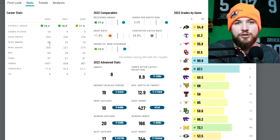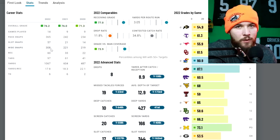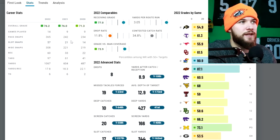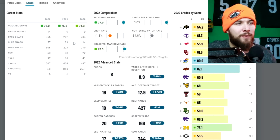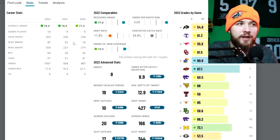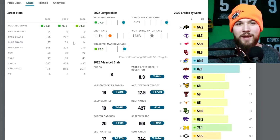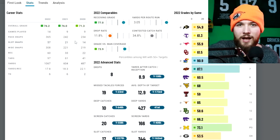And as we see, he is that traditional X wide receiver. He's not really going to play much slot for you. 308 wide snaps in 2022, only 57 from the slot. And overall, through the past 3 years, he hasn't played many slot snaps. And the Packers likely will be without a slot receiver if they don't end up bringing back Randall Cobb. So someone like Jordan Addison or Jaxon Smith-Njigba or Zay Flowers might be a better fit if you plan on having Christian Watson and Romeo Doubs as the outside guys.